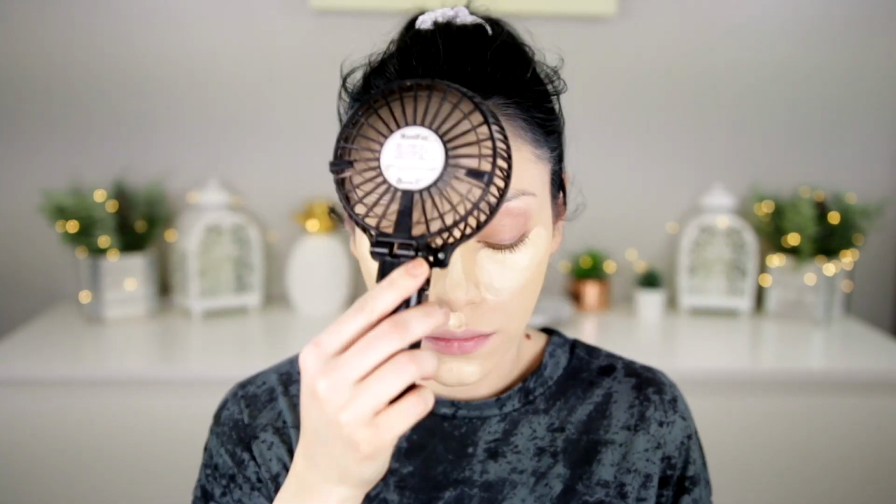Okay, so I just do under my eyes and then in the center of my face. And I let this sit for a little bit because I feel like the longer you let it sit, the more coverage you get. So I just chill for a little bit. I'm even going to grab my little fan to dry it up a little bit more. So I just take my little fan and dry my face.